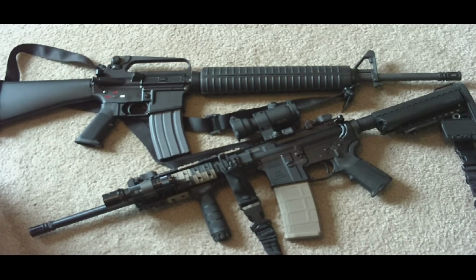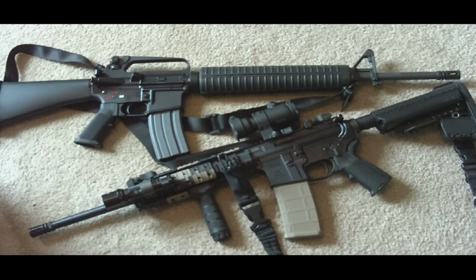At the top is my AR-15. It's based on an M16A2 design with the round handguards and the carry handle with the rear sight built into it. It's an updated version of the M16A1, which has a much simpler rear sight. It's pretty common. I'm sorry, the top AR-15 is a 20-inch barrel. Below it is a 16-inch barrel carbine.